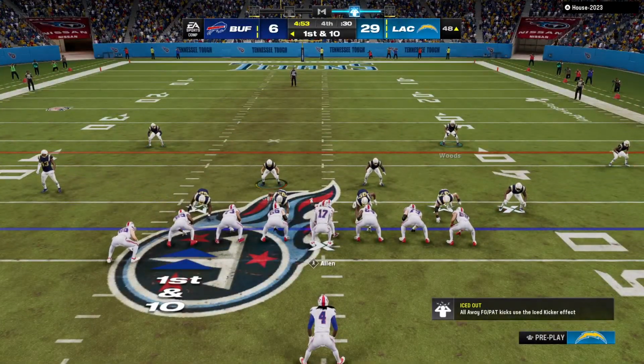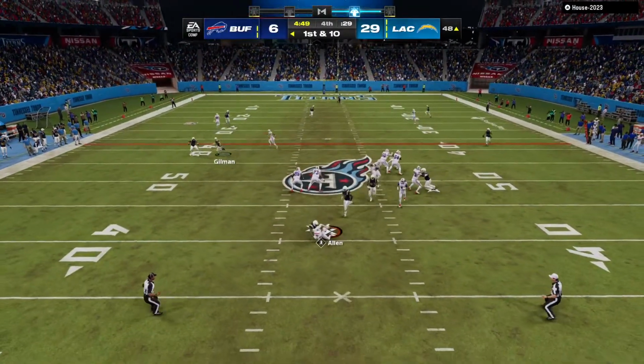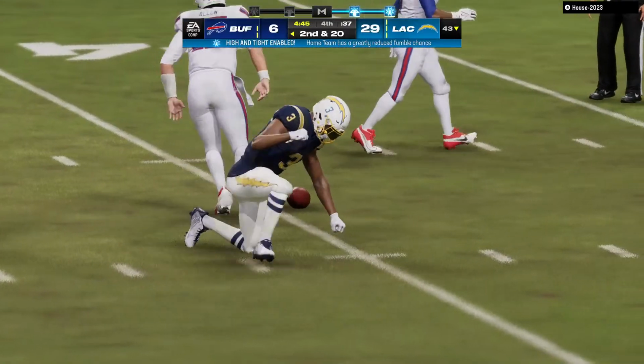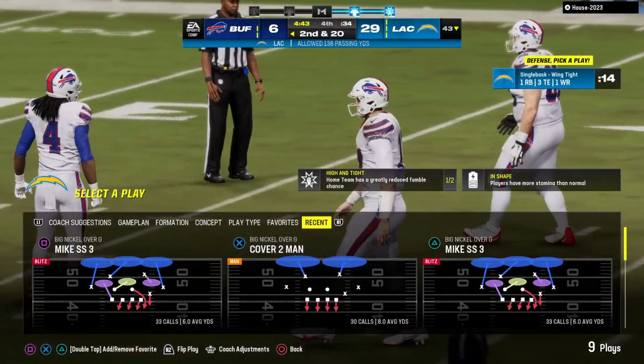You know, some philosophies, some coaches are like, look, when I get a chance to put some more points on the board. Under a heavy rush, and down he goes. Well-timed effort there by Derwin James, a sack from his safety position.